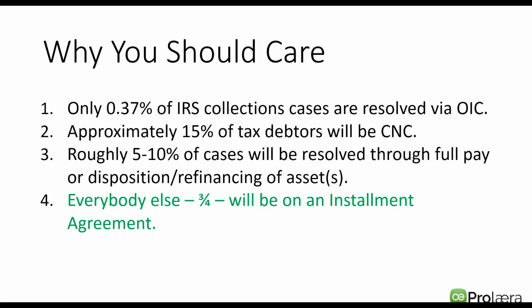Tax resolution, if you really want to boil it down to two primary things, it's about financial analysis and installment agreements. That's really what tax resolution, in the vast majority of cases, boils down to. So if you were only going to ever read two sections of the Internal Revenue Manual, which is part 5 of the IRM, I would read the Financial Analysis Handbook and the entire section on installment agreements. If you thoroughly understand those two sections of the IRM, you will literally be light years ahead of like 90% of your colleagues when it comes to this stuff, okay? So this is why you should care about installment agreements.